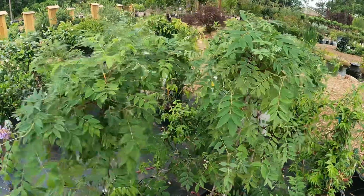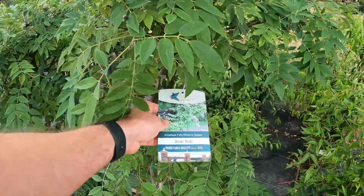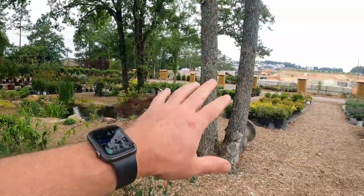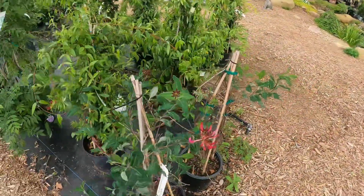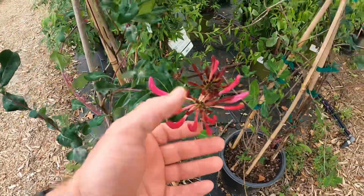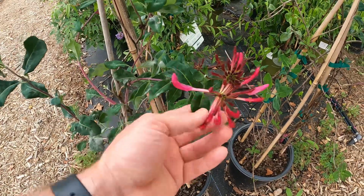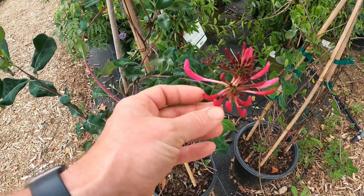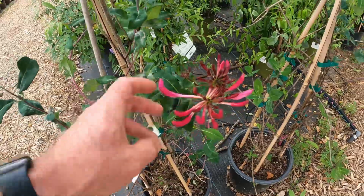Dave's got a few more vines. If you hear me say Dave, he's my nurseryman. He's not here right now. But he's the one that really takes care of all of these shrubs down here and does all of the ordering. And what is this right here? Peaches and cream honeysuckle. Oh man, look at the color on that. And I've got the red, but that is like a fuchsia, bright fuchsia. That is just fantastic, man. We're gonna have to get one of these too.